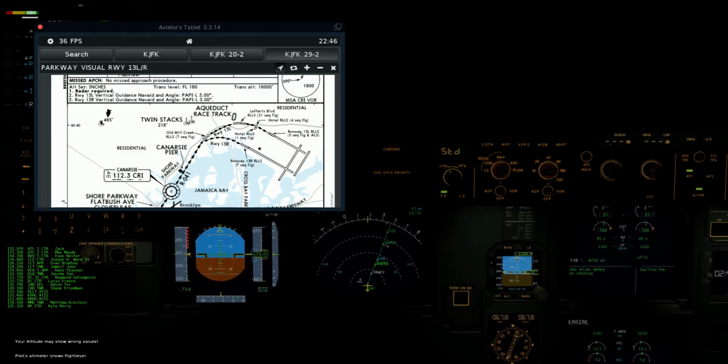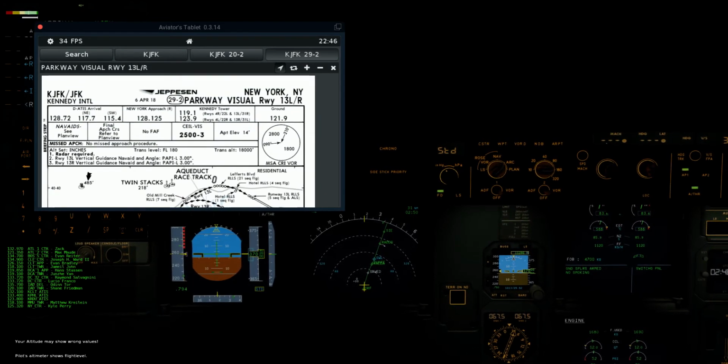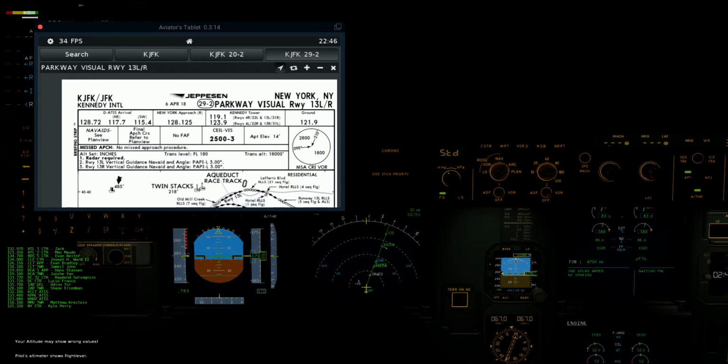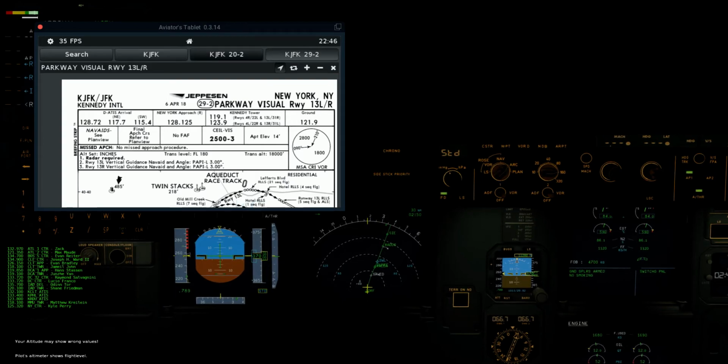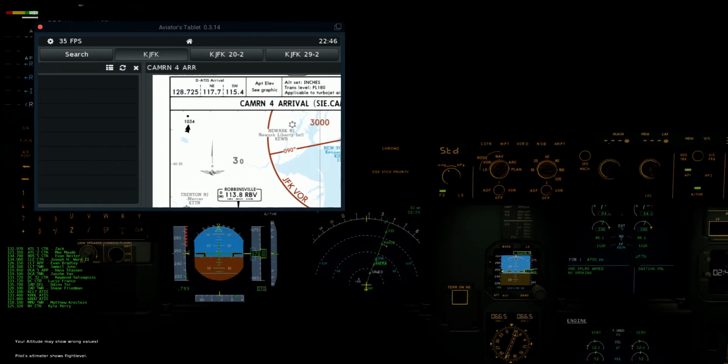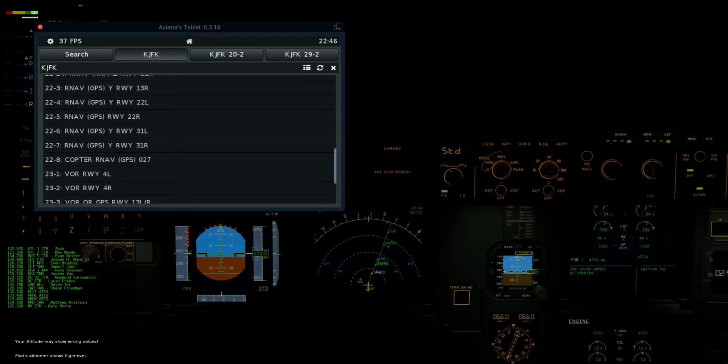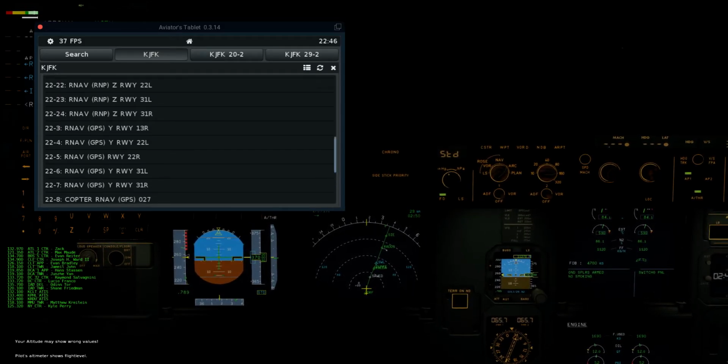DC controller, Spirit 278, squawking 366. Spirit Wings 278, radar contact 55 miles west of the Wilmington VOR. Welcome aboard. Climb maintain level 350.